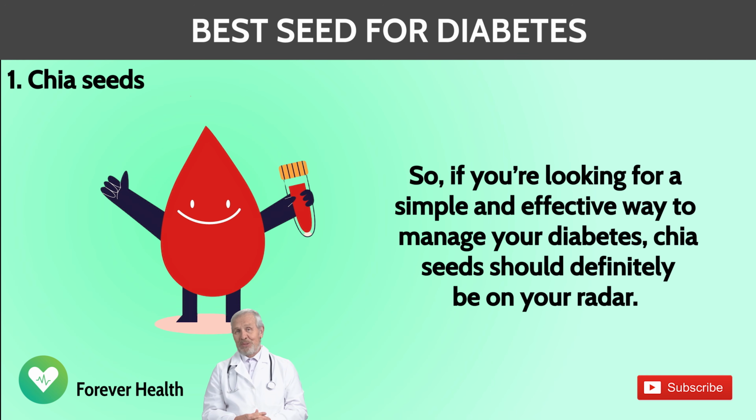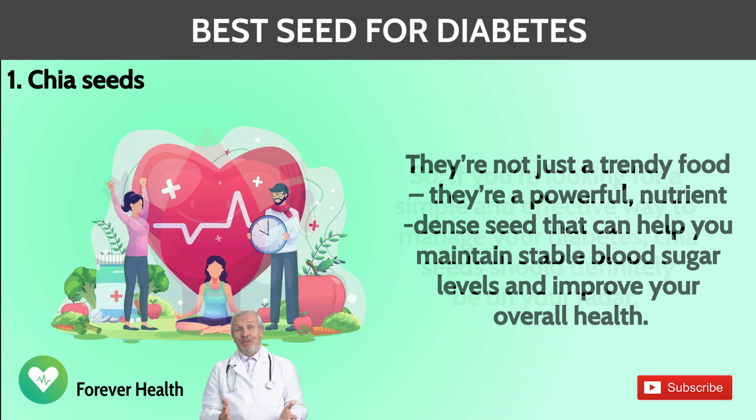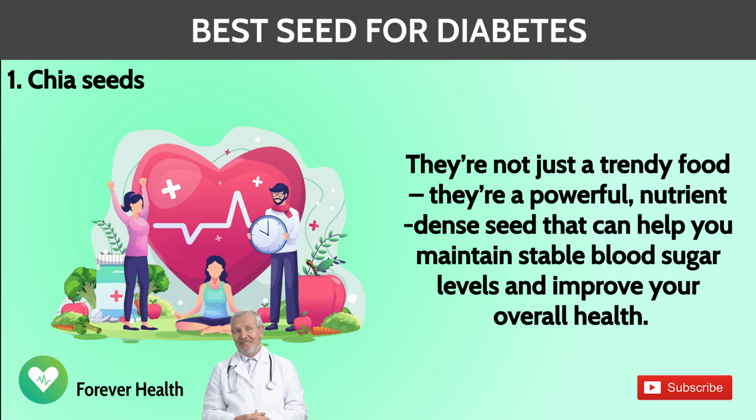So, if you're looking for a simple and effective way to manage your diabetes, chia seeds should definitely be on your radar. They're not just a trendy food, they're a powerful, nutrient-dense seed that can help you maintain stable blood sugar levels and improve your overall health.